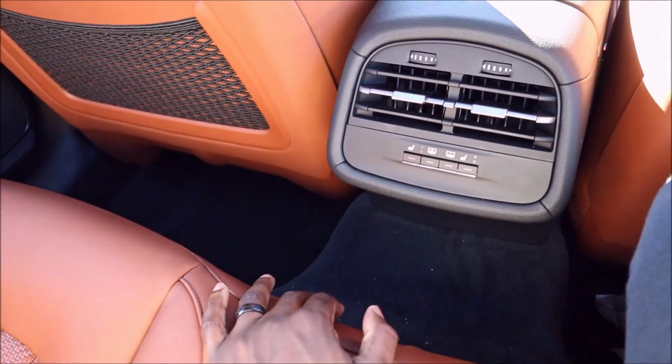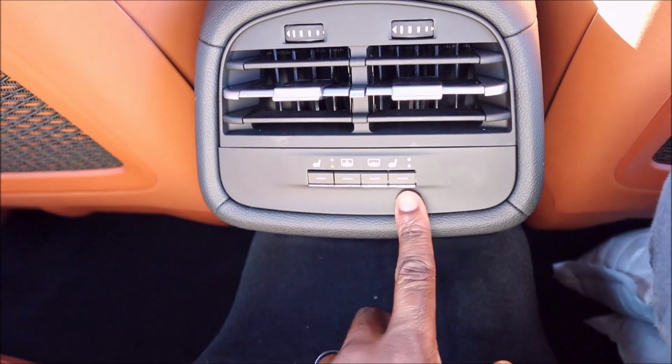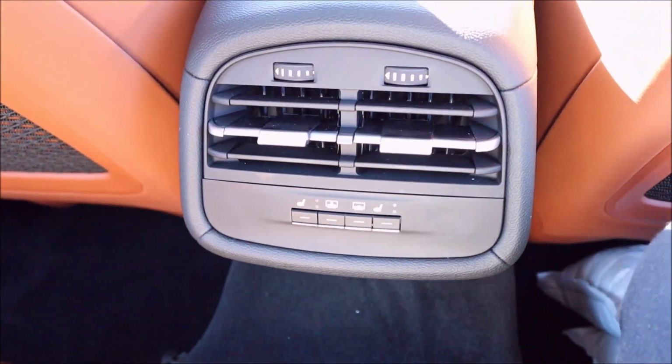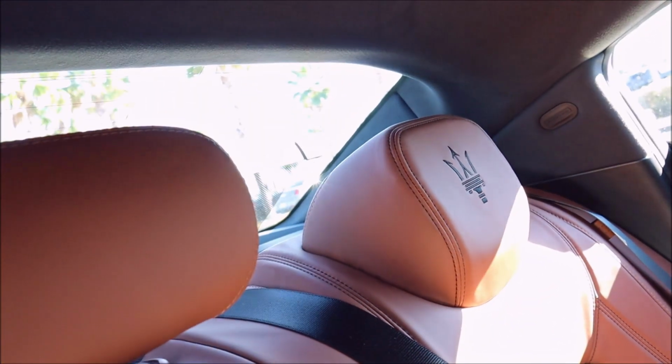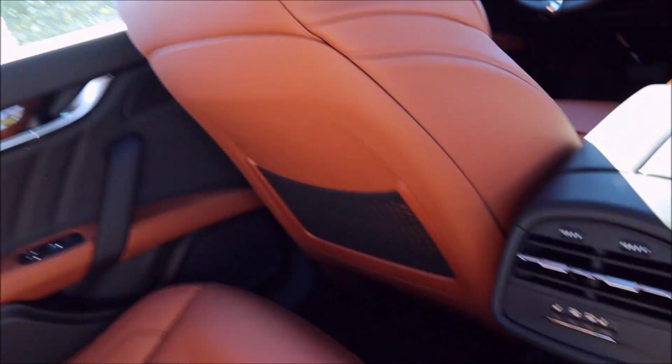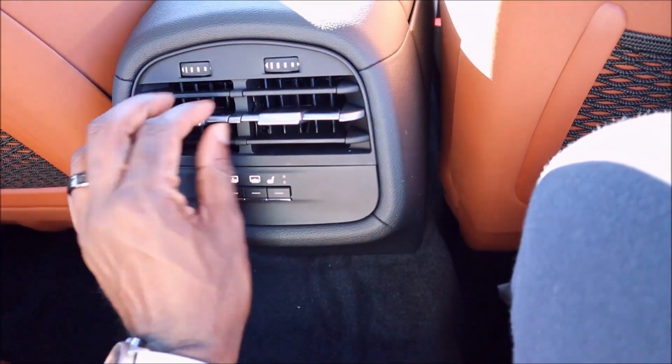So we'll step inside here, and you will notice right in the center here, you actually have heating controls for your seats because it has that package on it, and you have a rear sunshade. If I press that there, the sunshade goes up, and if I press this here, the sunshade goes down. So you do have that option here as well, which is very nice, along with your HVAC vents. You do have the Cuoio seats with the black leather net there as well.